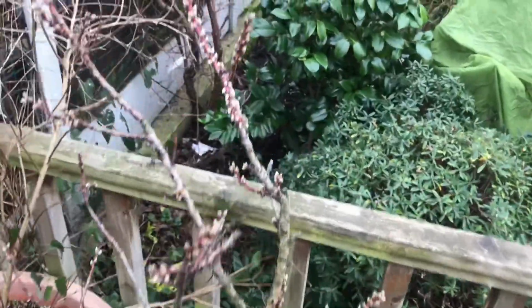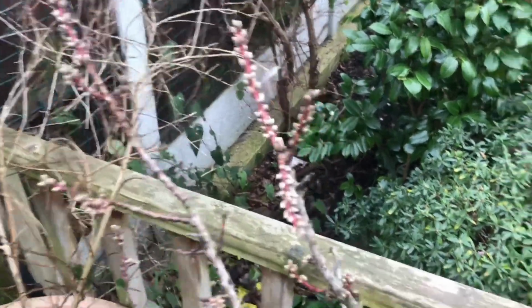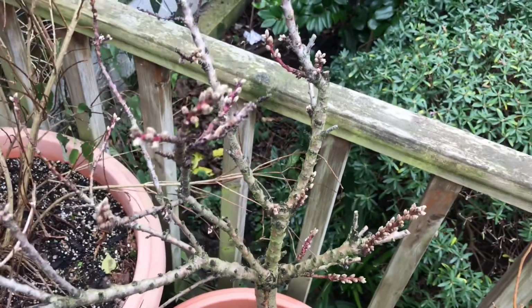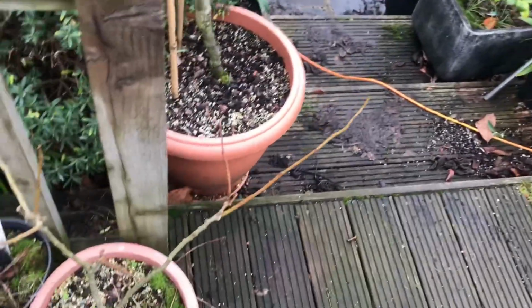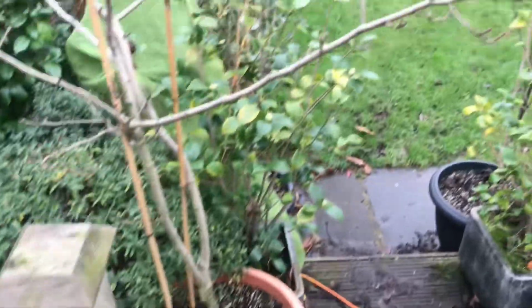Plenty of flower buds on the Crimson Bonfire peach. I haven't sprayed it at all with copper fungicide yet this year. I should have done. I've just been lazy to get out here and do jobs like that, unfortunately, so that's going to be riddled with peach leaf curl. That's my Albizia julibrissin, should be fine dormant.